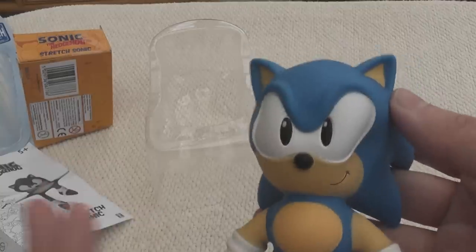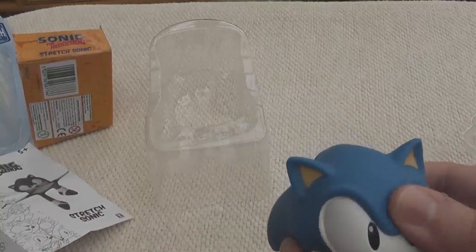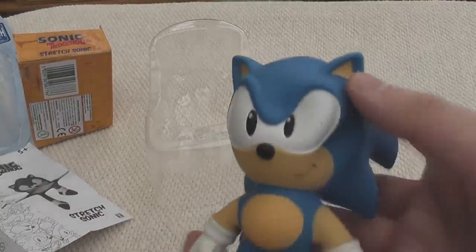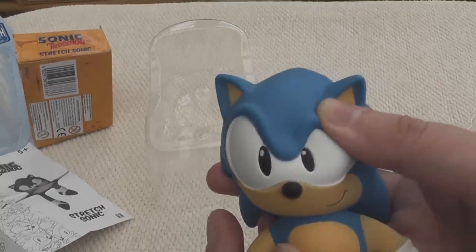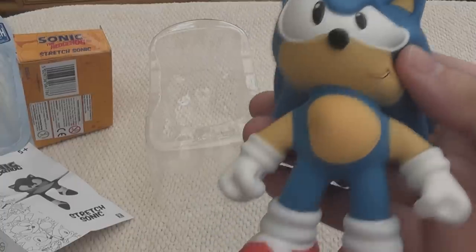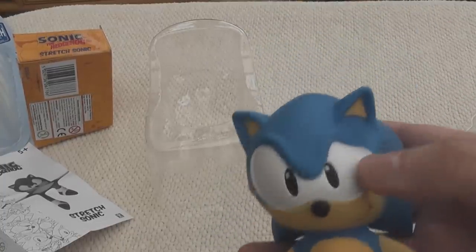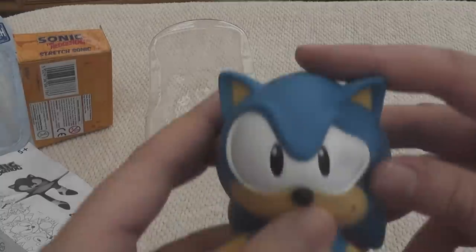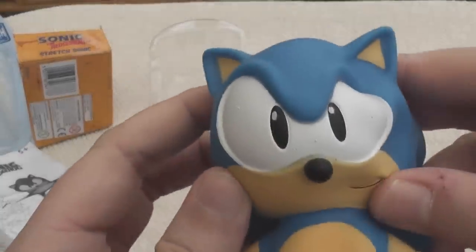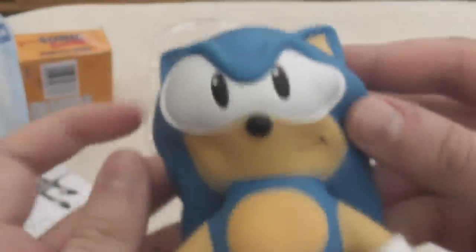Okay, I am not deliberately applying that much pressure to this, and he's morphing and melting in my hands and becoming disgusting. Oh, God. Oh, this is amazing. Okay, remember when I said I didn't understand how Stretch Armstrong was a thing, why people liked it? I totally understand now. You can make him like a really creepy looking thing.